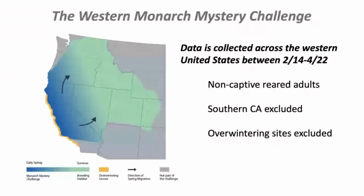So our challenge is now in its 4th year. The data I'll be showing you today is from the past 3 years. We just recently started this 4th year. We collect data annually between Valentine's Day and Earth Day. And we target our data collection in the Western United States, generally in California and Nevada. When we started this challenge, we knew of the resident population in Southern California, and so we specifically targeted data collection to be north of Santa Barbara so that we weren't confounding the results with these non-migratory butterflies.